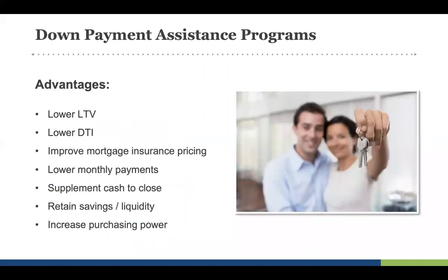So what are the advantages of some of these down payment assistance programs? Well, we're obviously lowering the loan to value. Bigger down payment, lower loan to value, right? When you do that, you are lowering the debt to income ratio. You are also potentially improving mortgage insurance pricing or reducing the cost of mortgage insurance. As you increase your down payment and you lower your loan to value, you also open up the door for better, more affordable first mortgage options.